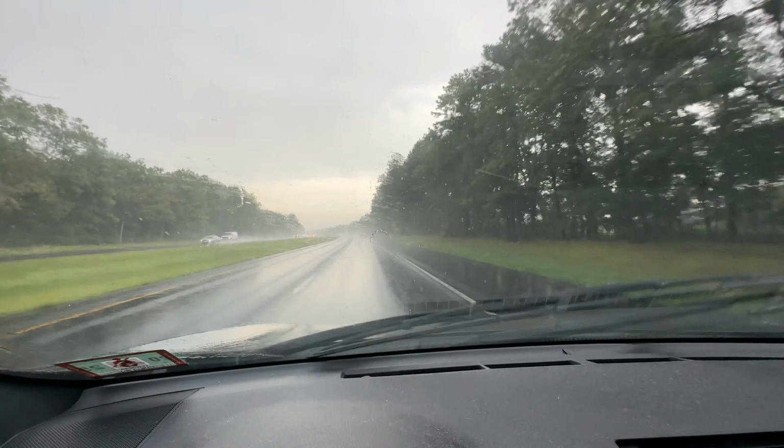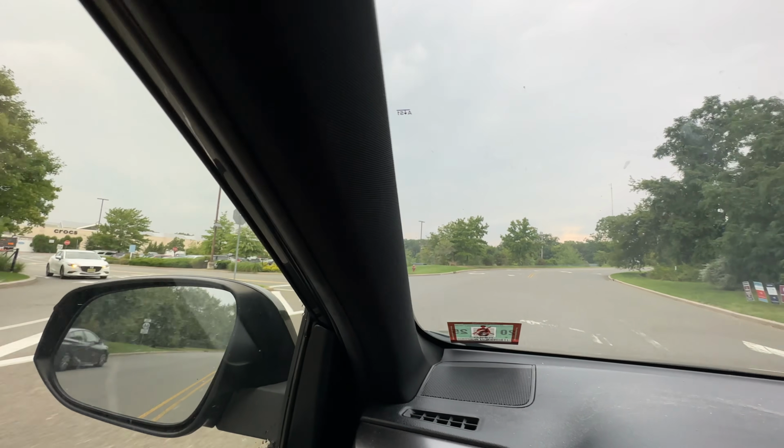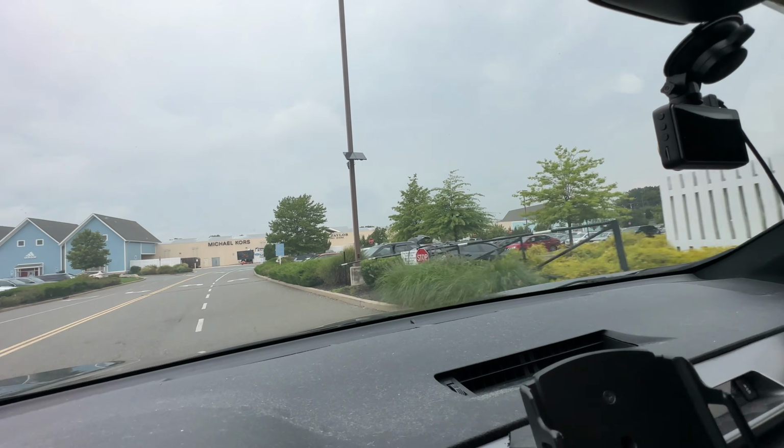Well, this sucks. Yo, I came all the way out to the Jersey Shore because I couldn't find anything. I'm talking like 2 hours worth of driving. And we're here, hopefully we find something. Otherwise, I don't know what I'm gonna do. Man, I hope we find something out here. We are so far away from home.